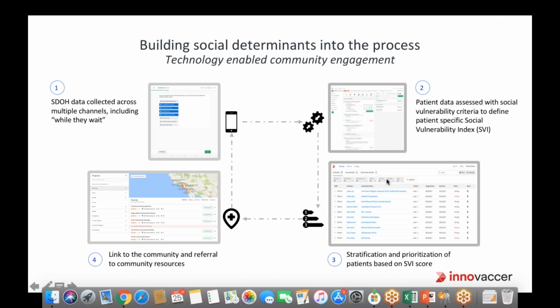So traditionally, as we think about moving into value-based care, there have been risk factors identified and criteria that haven't looked at these social vulnerability issues, but we need to build that in given that's the bigger driver of care. And once we do that, we can stratify and prioritize patients based on that index, in addition to traditional clinical risk indicators. And then more importantly, if you have all that data around the community resources that you've built a network around, you can start to connect people electronically with those resources.